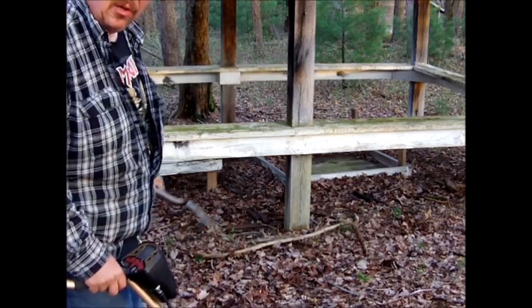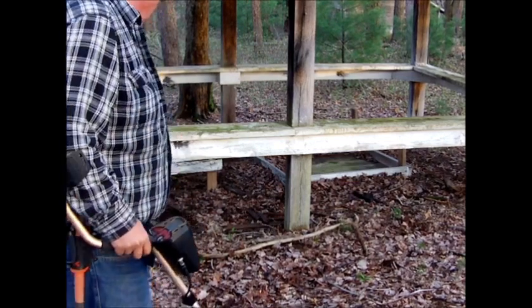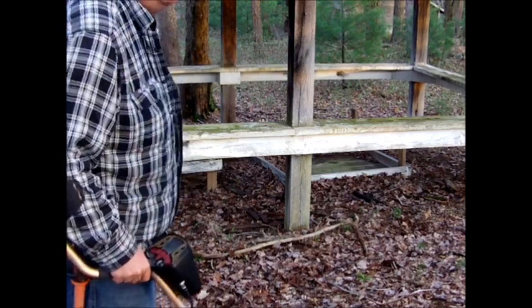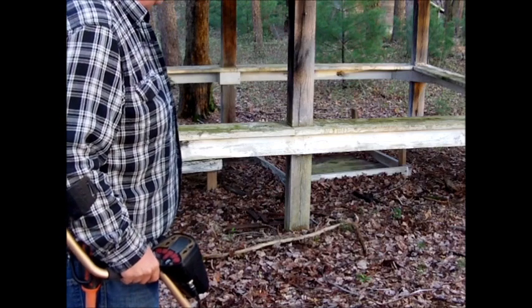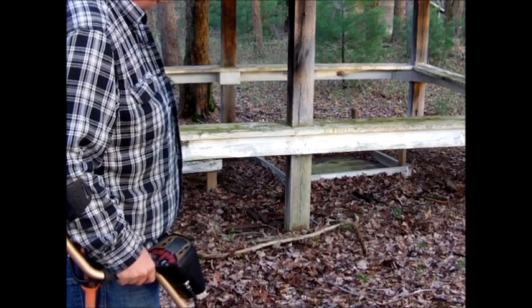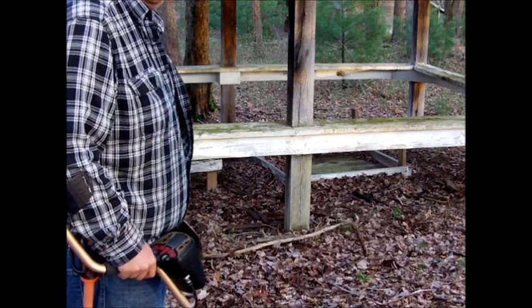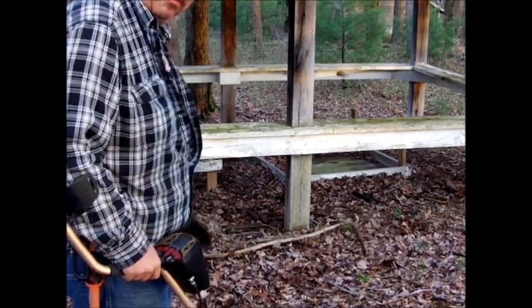Places like this are good to look around because you never know. You may find, well, probably some clad, because this place ain't real old. Mid-60s, probably. Ended mid-80s, I think it was done. I'm not sure what happened, but that's about how long it lasted. All right, we're going to check around here now.